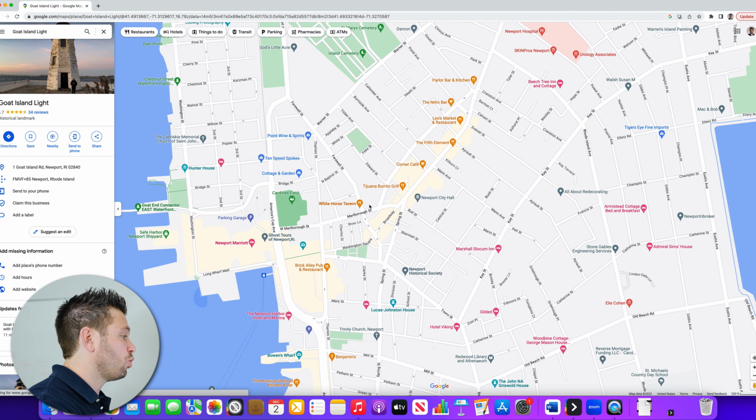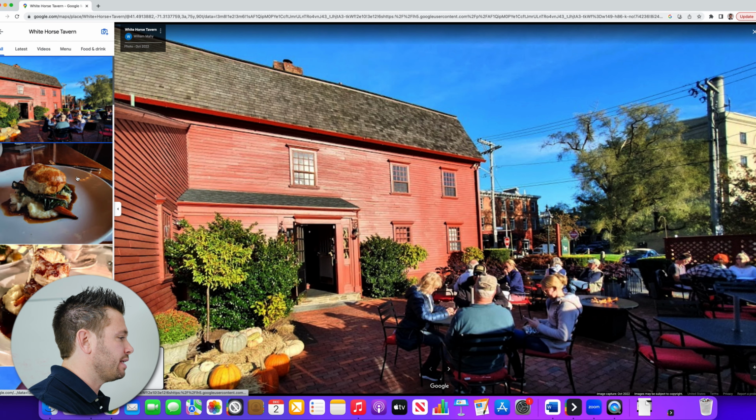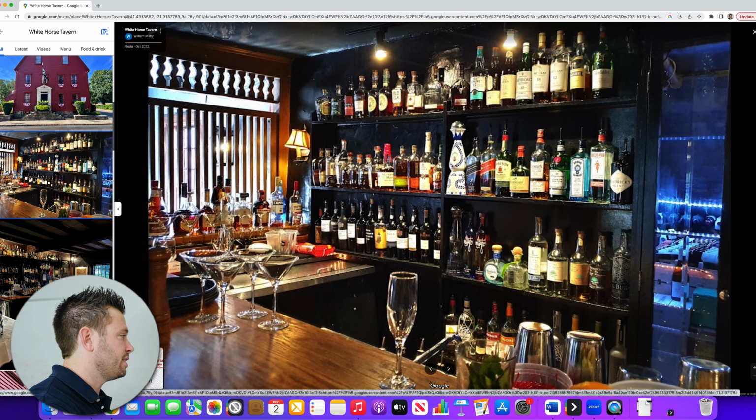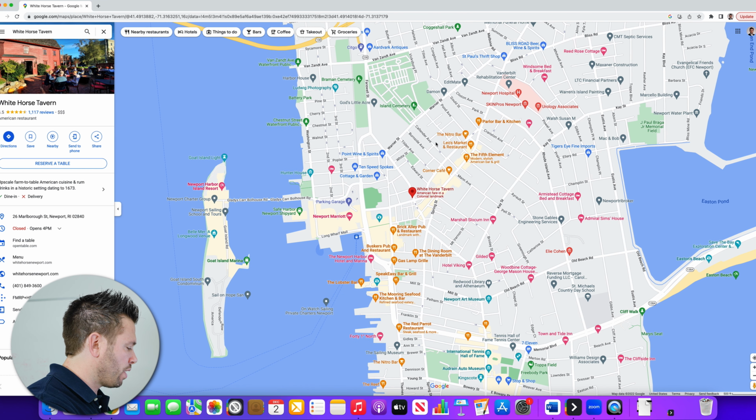The White Horse Tavern, let me click on this so you can see, is the oldest tavern in the United States. I think they do a really good job with their food, and plus it's so historical, it's definitely a restaurant on your list of places to check out. So that's the White Horse Tavern, make sure you write it down. That's gonna be really easy and accessible to the Broadway area, about 15 minutes to that area.